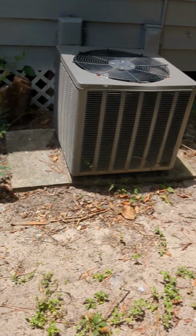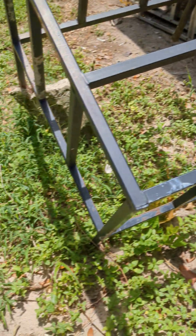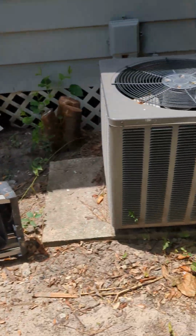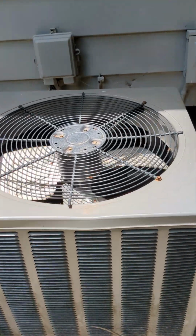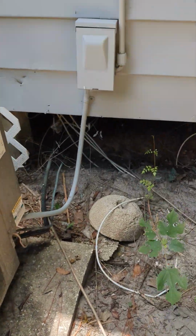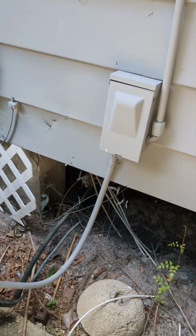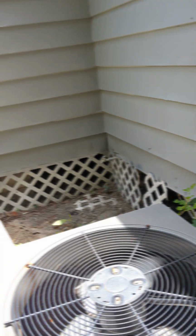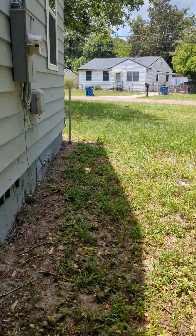The cage for the AC has been removed. I don't know why. This AC is old. Nobody's going to steal it anyway, probably. It's hot though, so I guess it's possible. Definitely need to get some new lattice here in places so that this is properly covered, as I was mentioning. We're still looking at aluminum siding in the back and on this side here too.